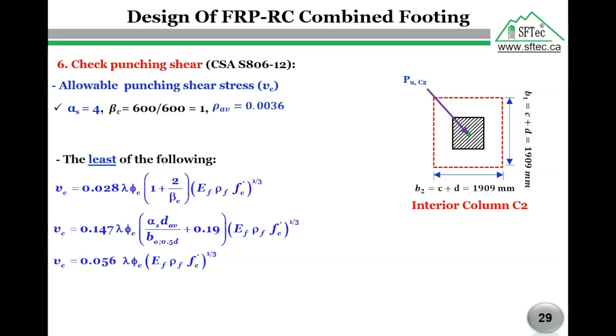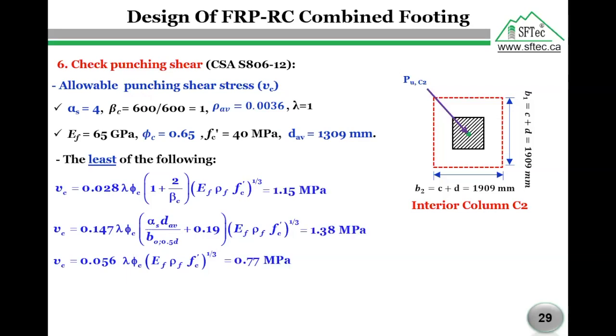Beta c equals 1. The average flexural reinforcement ratio equals 0.36%. Lambda equals 1. Ef is 65 GPa. Phi c and fc' are 0.65 and 40 MPa respectively. And finally, the average depth as calculated before, 1,309 millimeters. Using these numerical values in these equations will give us three different values as we see here. The lowest value will be 0.77 MPa, so we should select it. By comparing the allowable and the ultimate values for punching shear stresses under the interior column C2, the footing is safe and there is no need for transverse shear reinforcement.